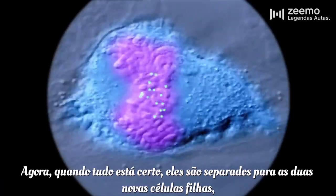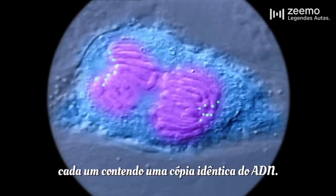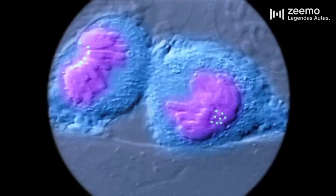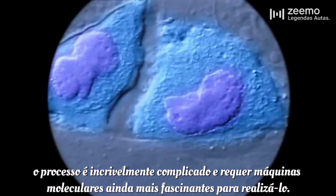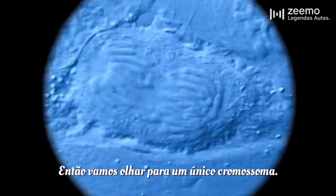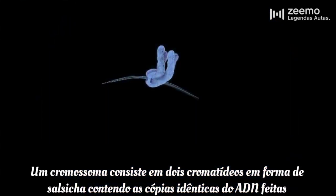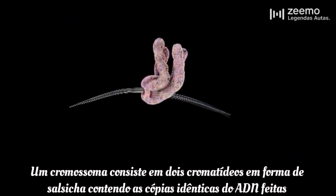Now, when everything is right, they are pulled apart into the two new daughter cells, each one containing an identical copy of DNA. Now, as simple as this looks, the process is incredibly complicated and requires even more fascinating molecular machines to accomplish it. So let's look at a single chromosome. One chromosome consists of two sausage-shaped chromatids, containing the identical copies of DNA made earlier.